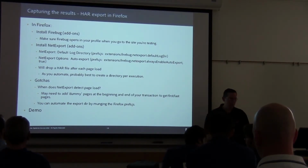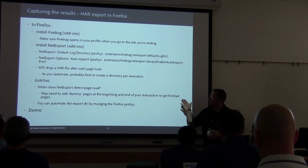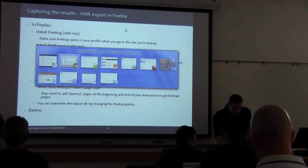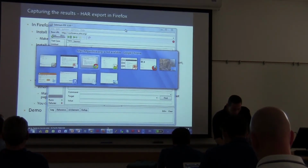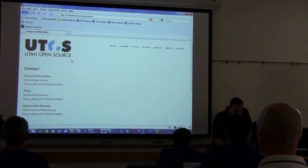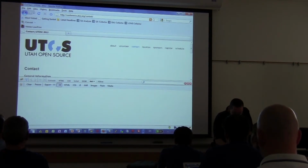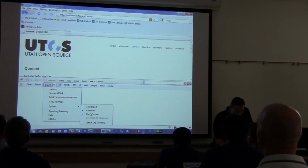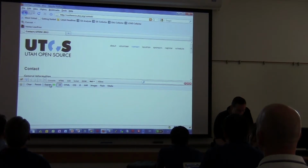Then you can always automate your export dir and what other preferences you want by editing your prefs.js. So let's have a look at Firefox here, although without internet, that won't work so well. Anyways, you can bring up Firebug here. Here's your export. This comes when you install the NetExport panel. You want to go into options. You want to auto export. It's going to turn green.